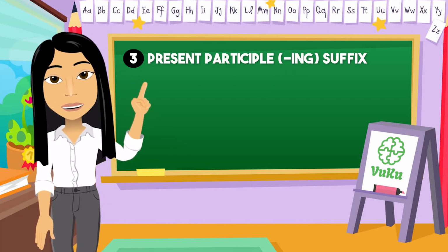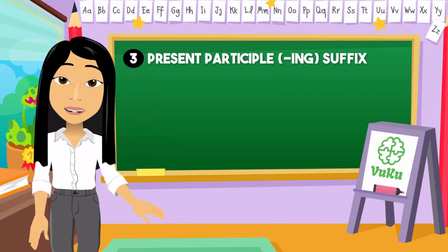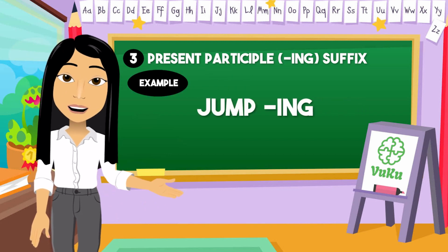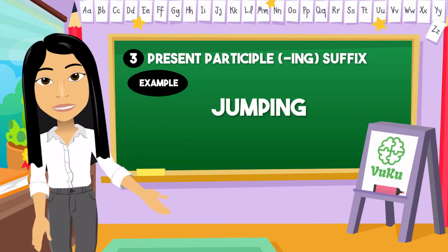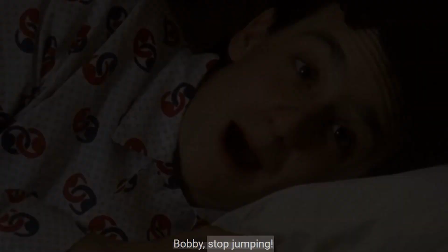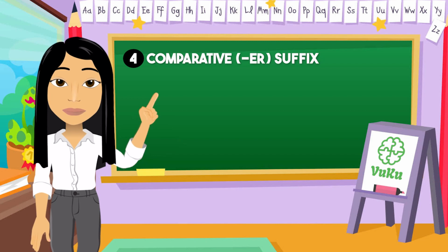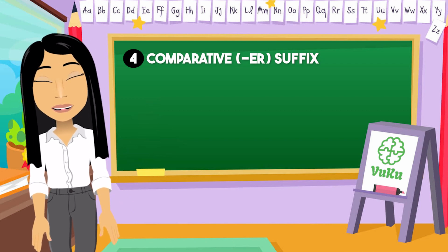Now let's meet the present participle ing suffix. It's like a spotlight on action, revealing that something is happening right now. Jump becomes jumping, and suddenly we can see someone bouncing around in the air. Bobby, stop jumping. Say hello to the comparative er suffix, making words compare like friendly rivals.